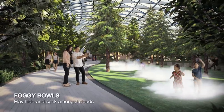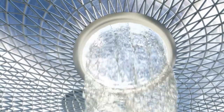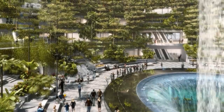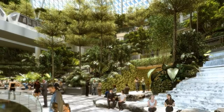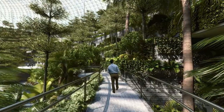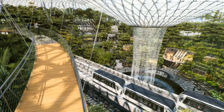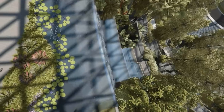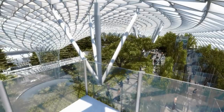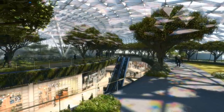And lastly, foggy bowls. The key feature of this attraction is 4 gentle concave bowls with a depth of between 30 and 65 centimeters, for young children to jump in while mist is released to create an illusion of playing among clouds. When they designed the Jewel, they wanted international visitors to experience the gardens aspect of Singapore right at the airport. The designers stated, "When we conceptualized Canopy Park, we envisaged an area that is not only relaxing because of the lush greenery around, but also one that is filled with timeless activities and interactions for visitors of all ages."